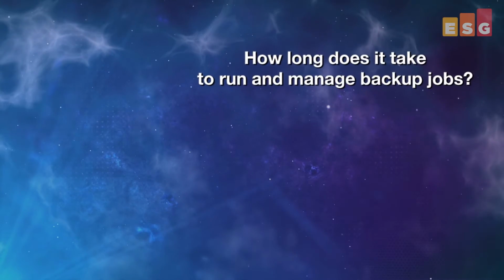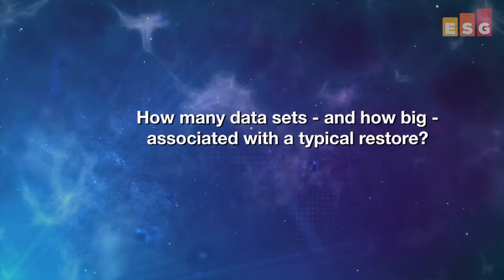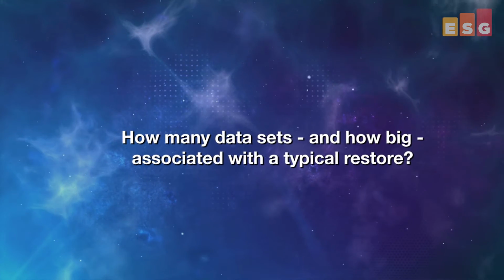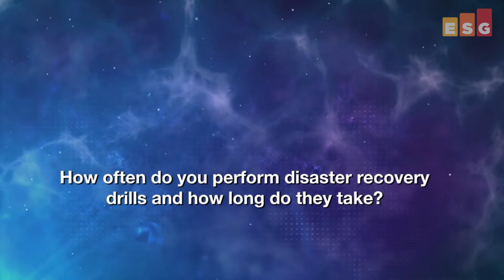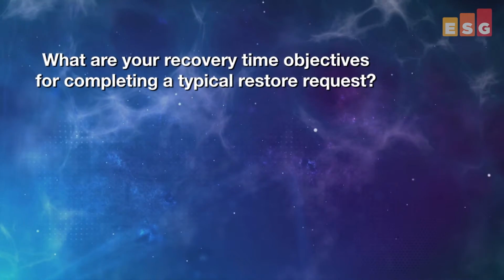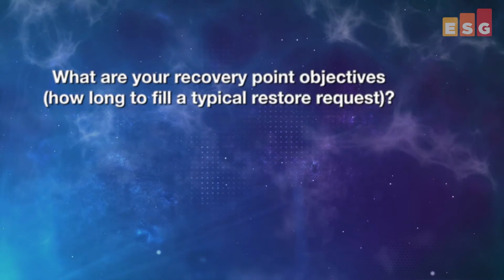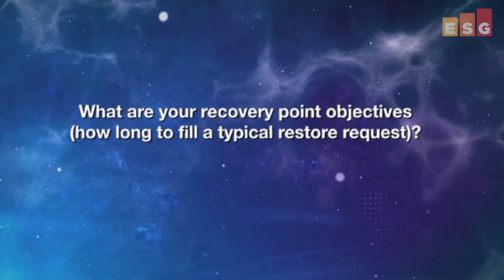Here are some of the key performance indicators that you should be measuring and ideally improving as you modernize your mainframe backup and recovery operations. How long does it take to run a managed backup job? How many restore requests do you handle during a typical week, and how long do they typically take? How many data sets, and how big are the data sets associated with a typical restore? How often do you perform disaster recovery drills, and how much time does it take for your team? What are your recovery time objectives, or how long it should take to complete a restore request? What are your recovery point objectives, or how much time or data can be missed after a typical restore request?